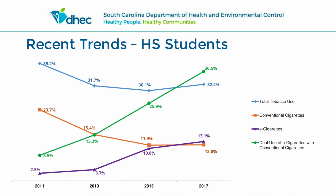So the dual users, where are we when it comes to conventional cigarette users in our high school population that are also using e-cigarettes? And you can see this green line here on the line graph of where we've gone since 2011 of those dual users. And it could be misconstrued a little bit. The dual users, the denominator here is of those who are cigarette users. But if you compare it to something like the e-cigarette users, the denominator is the total population. So we've seen skyrocketing increases in the dual use rates, especially here in South Carolina.